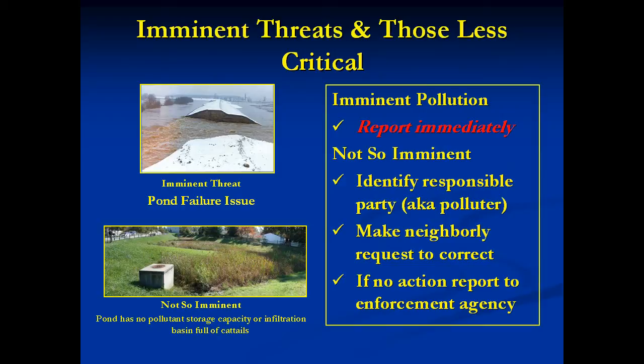If you come across a situation which poses an imminent threat to public health or safety, you should report it immediately to an enforcement agency. Pictured above is a dam that is washing out during a flood. This is clearly an imminent threat. Later we'll show you how to spot dams where this may occur. The lower picture is of a stormwater pond full of sediment and cattails. Though this seriously reduces pollution removal, it doesn't pose an imminent threat to public health or safety. These non-imminent issues are best pursued through our cooperation first approach.